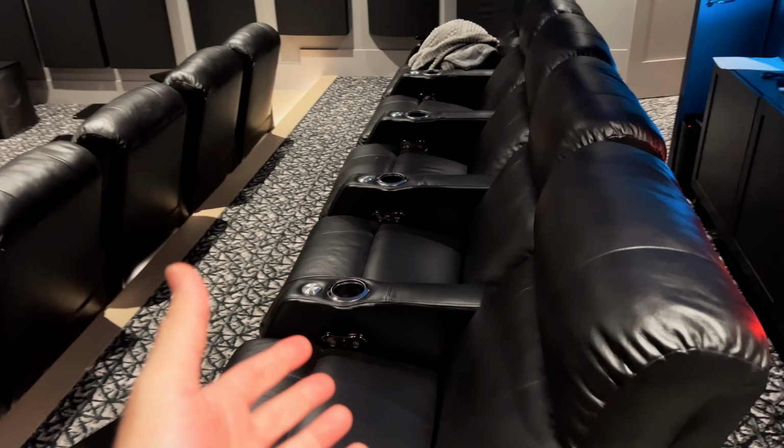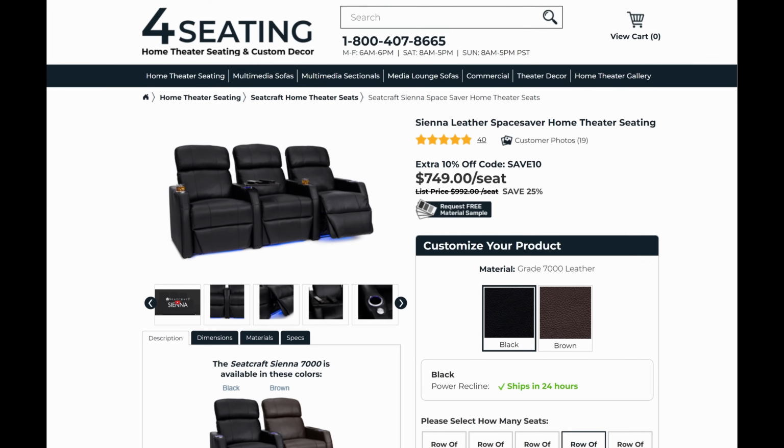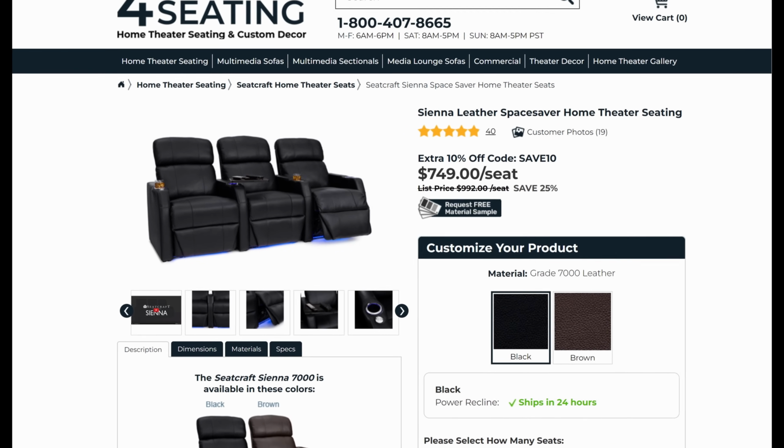So these are the Seatcraft Sienna model. They have full leather, or 7000 grade leather, which I'm not a leather expert.